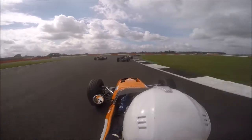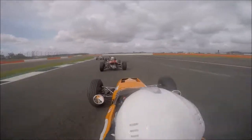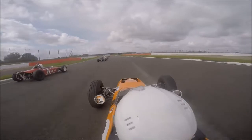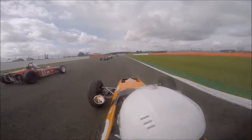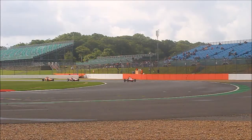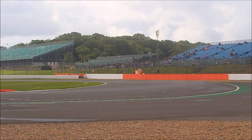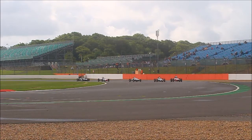Dan Pickett is finding himself in a whole heap of battling through the Beckett testers. He's got a run on Andrew Mansell out at Chapel, and he will get past him. Here comes Ben Sims, who's got ahead of Cormac Flanagan now, and Callum Grant there as well. So Flanagan's going to have to watch out here. Two reigning champions battling with him.